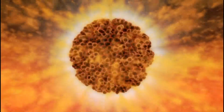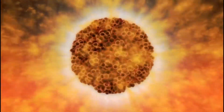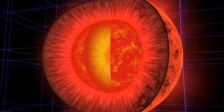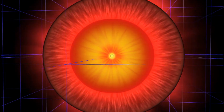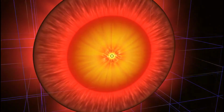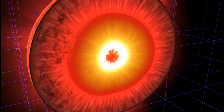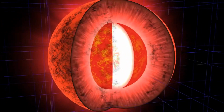The outward pressure from heat radiating from the star's core is no longer enough to hold it up under the crushing weight of these elements. Gravity wins the battle, and the star's core collapses inward. That produces a shock wave that races out through the star's volume and obliterates it.